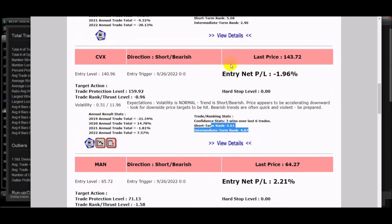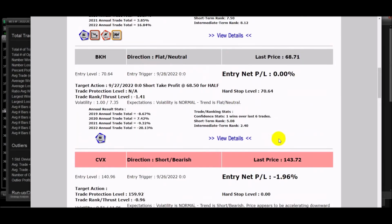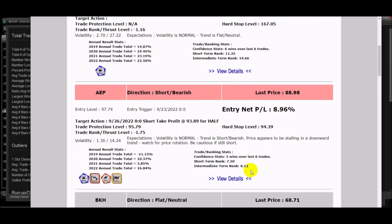See, here's another one, CVX, same type of scenario. 4 to, say, 6% volatility. 3 of the last 6 trades were winners, so I might cut this position in half if I wanted to take it. AEP is 7 to 8. This is still an acceptable range to me. 5 of the last trades are winners. You can see it's already a winner. It's doing very well, but this tells us that you've got basically 7 to 9% price volatility in the trade that you have to be prepared for. That's what these numbers also show us.